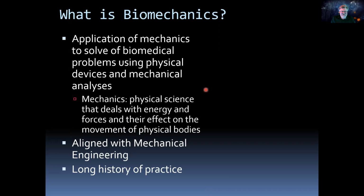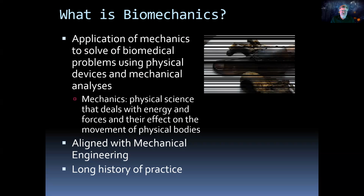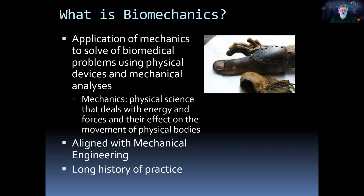So what is biomechanics? Simply, it's the application of mechanics to solve biomedical problems using physical devices and mechanical analyses. What does that mean? Mechanics is the science that deals with energy and looks at how do things move and the forces involved in that movement. This track is aligned, as the name implies, with mechanical engineering and has a very long history of practice. In terms of biomedical engineering, it might be one of the oldest branches.